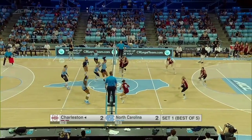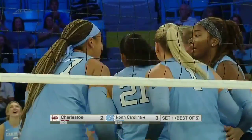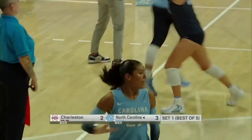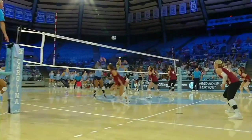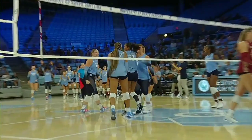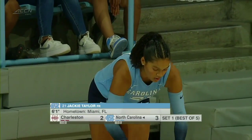Clip the tape, May able to handle it, and not going to get a swing and then a miss on that one. Taylor hammers it home. Boy, and I love that we go right back to her after an error. Let's get her the ball again, get that confidence going. And man, when she is one-on-one, Kyle, I don't think many teams are going to have an answer.